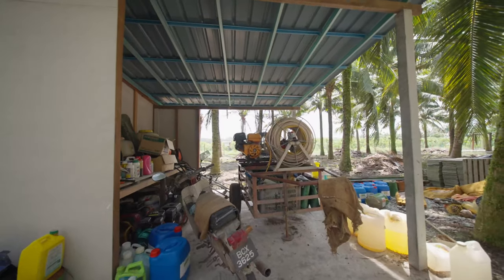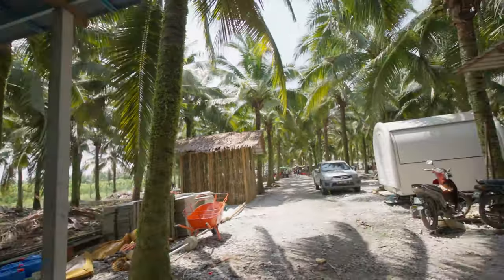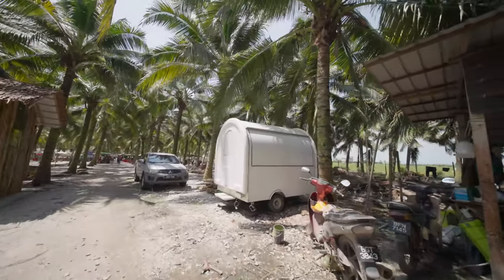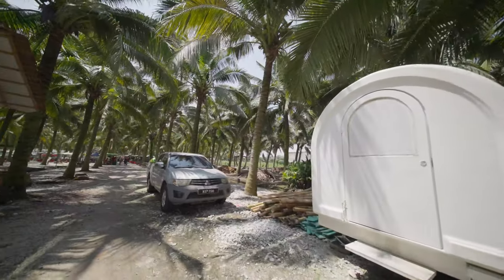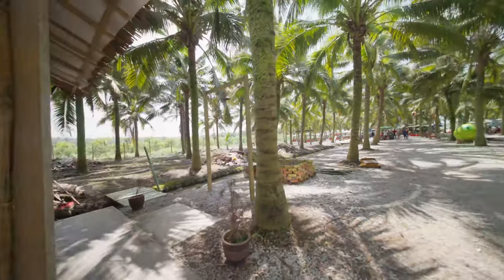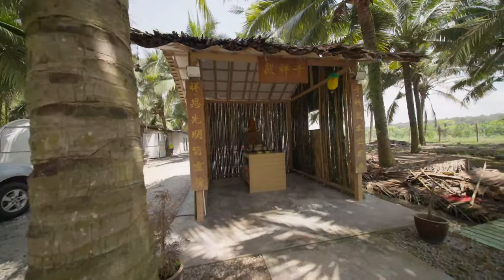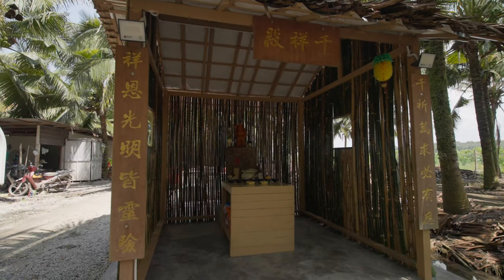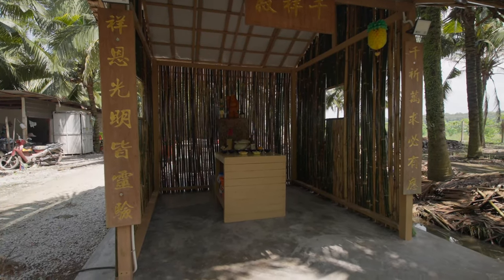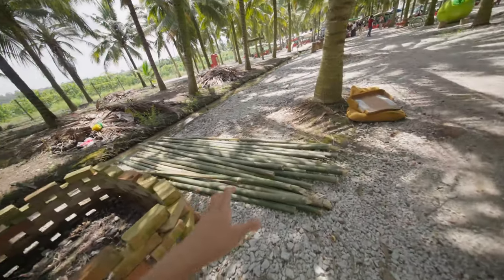We have some agricultural machines. I know this machine is to spray pesticide or fertilizer. Ooh, a caravan. Yeah. There's nobody in there. What's this? They have a bell there. It's a shrine. It's a shrine for Buddha. I think that's Buddha. I can see they have ginger, wine, and some fruits on the table, on the shrine there. A place to burn offerings, I'm guessing. Some bamboos, maybe they're gonna do some renovations.